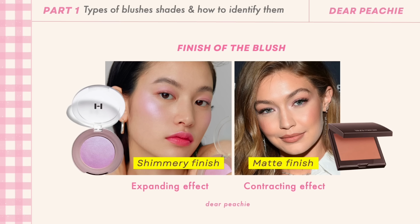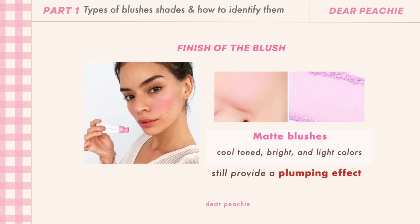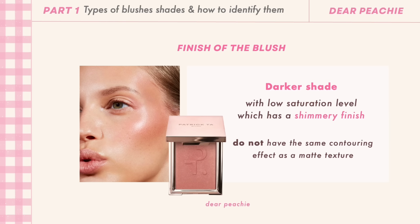In addition, the finish of the blush can also have a significant impact. If it has a shimmery finish, it will definitely have an expanding effect, while a matte finish will bring that contracting effect. But you should know that this is not always the case. Even matte blushes in cool-toned, bright, and light colors can still provide a plumping effect when applied on your cheeks. Nonetheless, if you use a darker shade with low saturation level which has a shimmery finish, it won't have the same contouring effect as a matte texture.